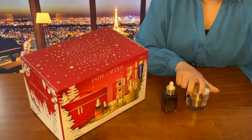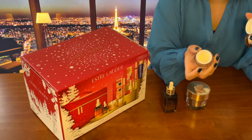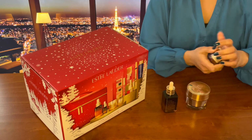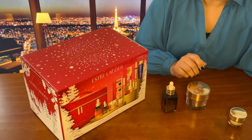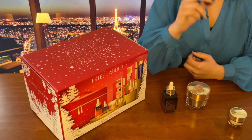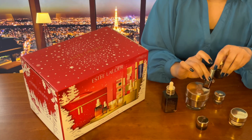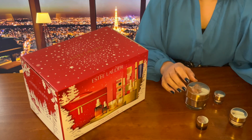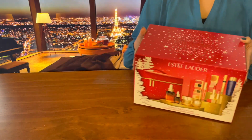And here you can see these 2 are empty containers, almost just a little bit inside. When I'm going out, I just put this small container in my bag, and the other one is finished. And this eye cream is a really good eye cream for dark circles. And 2 travel size night repair serums. Okay, so let's put them aside and unbox this beautiful box.